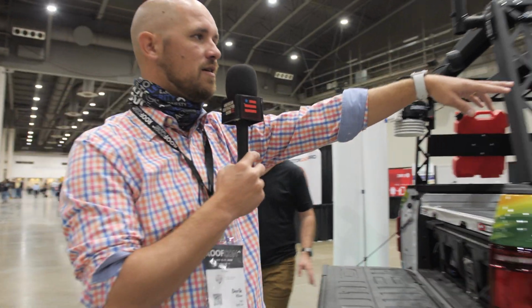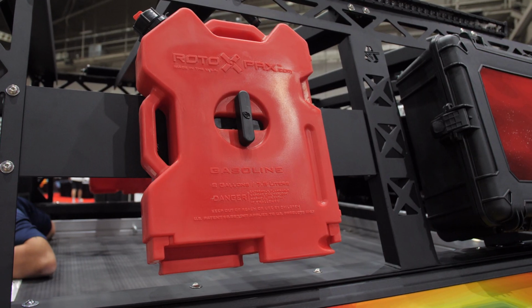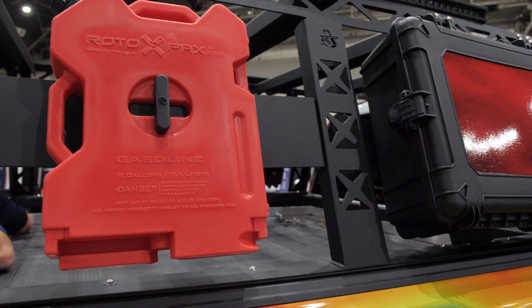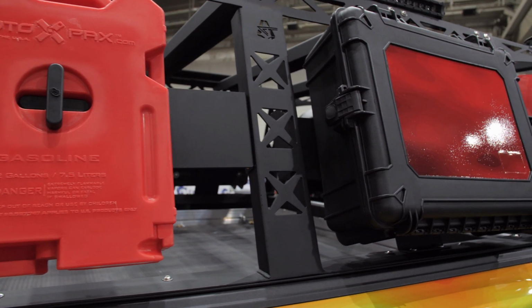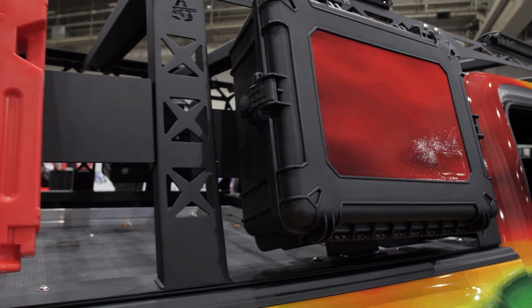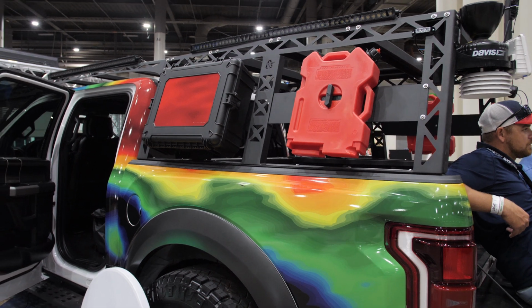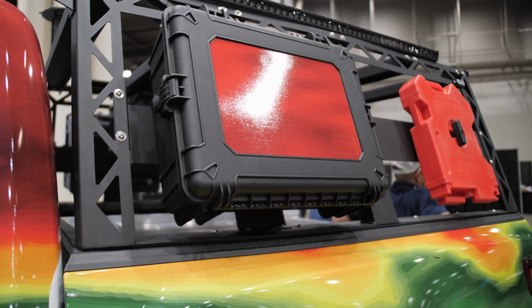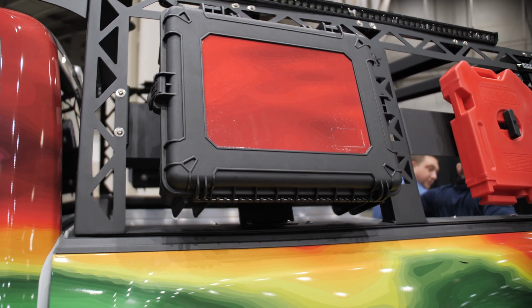And then actually on the side here, we have other storage containers that we can store stuff. We have extra gas, so that way we can store a little bit of gas. Now the Raptor actually has a 37-gallon tank, which is pretty awesome. So when we're not pulling anything, we can get almost 500 miles to a tank, which is really awesome. So we know we have fuel, but we can get an extra 4 gallons out of both of those as well.